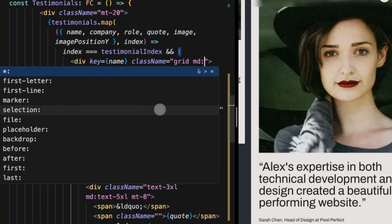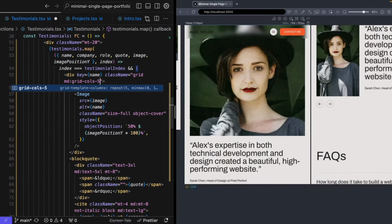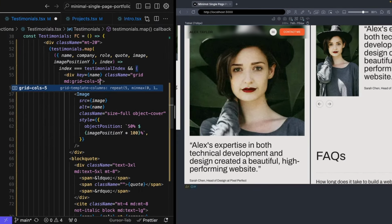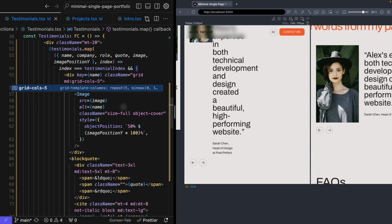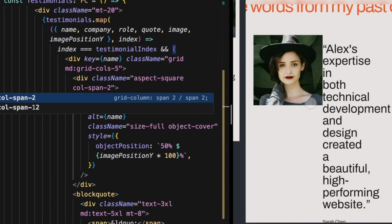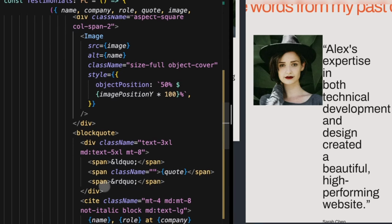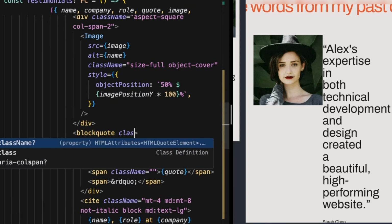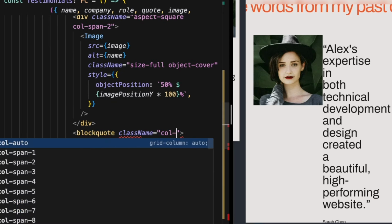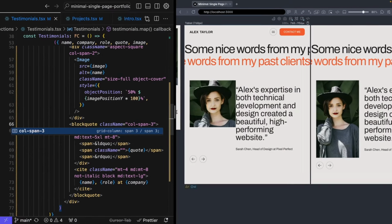And at the medium size, we're going to say grid cols 5 to give it 5 columns that we can work with. The image is going to take up 2 of those columns, and then the quote is going to take up 3. This is the div that surrounds our image right now, so we can say col span 2, and hopefully that should allow our image to take up the right amount of space. And then our block quote is what surrounds our quote, so we can say class name equals col span 3, and hopefully that should allow our quote to also take up the right amount of space.